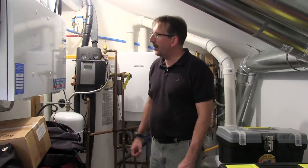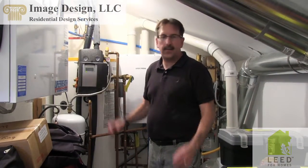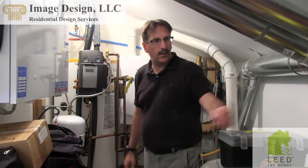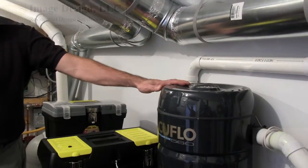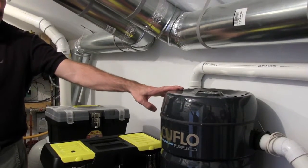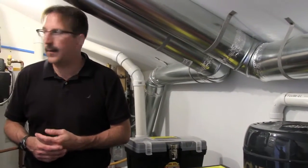Here we are in the mechanical room of a 1,295 square foot home. We don't have a lot of storage area in the home or room for a big mechanical room, so this is kind of tight but packed with a lot of features. So we'll start here. We have a whole house vac, which really helps with the indoor air quality of the home, and we're able to get a LEED for Homes point for having stuff like this.